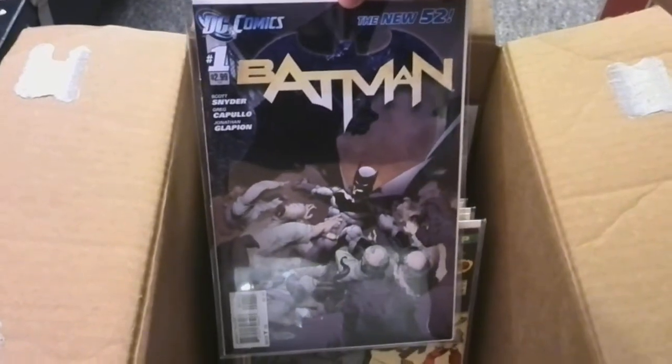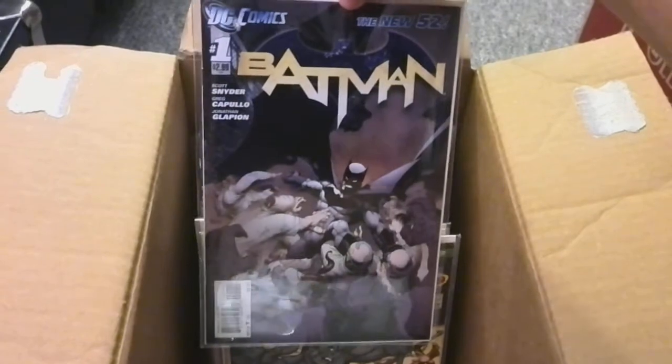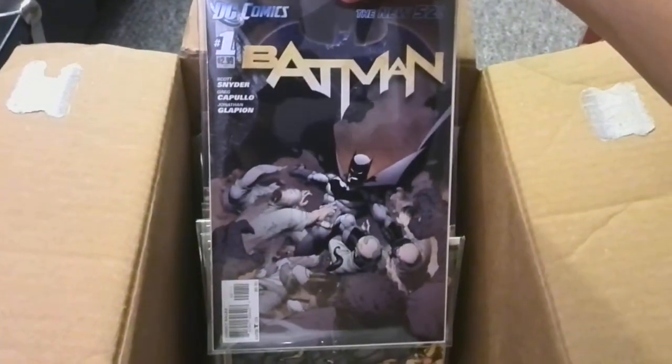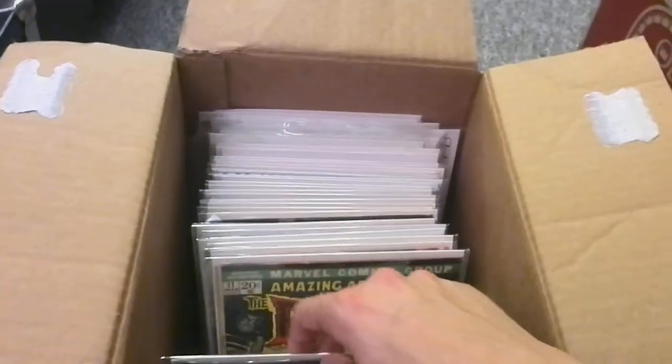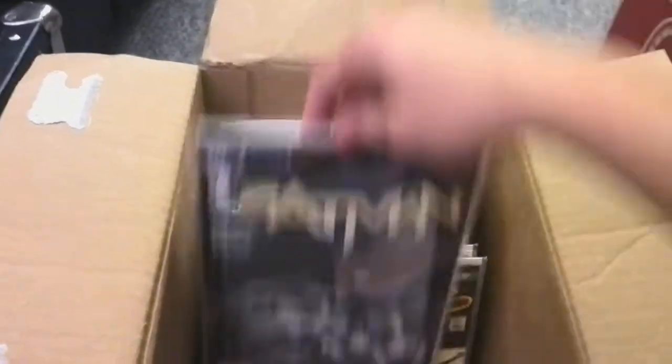Batman of the Scott Snyder series. Probably my top 3 or 4 favorite ongoing series I'm collecting. Maybe #2. I love Scott Snyder, and I love Capullo. His Batman art is sweet.